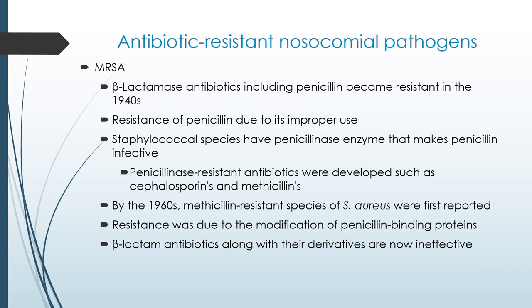But because of its misuse and overuse, the bacteria soon developed a resistance to that type of medication, such as penicillin. In the late 1940s and early 1950s, a staph infection actually developed resistance to penicillin, and they created a new medication from penicillin called methicillin, which was used to kill staph infections. Again, in the 1960s, methicillin became ineffective for killing staph infections. The first case of MRSA in the United States was in 1968, and it's shown that this particular bug could not be killed by many antibiotics such as penicillin, amoxicillin, oxicillin, methicillin, and so many others.